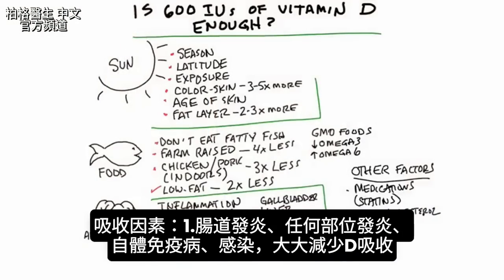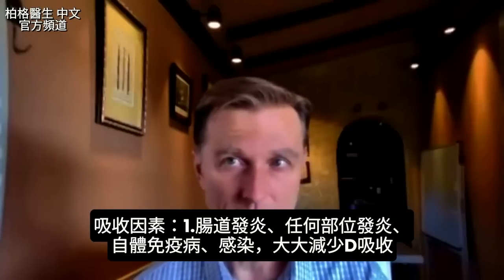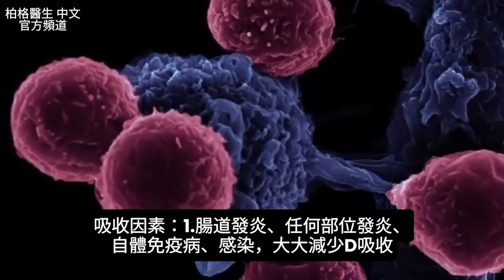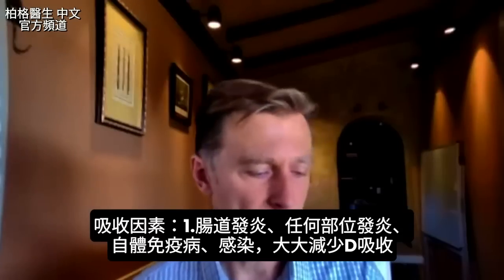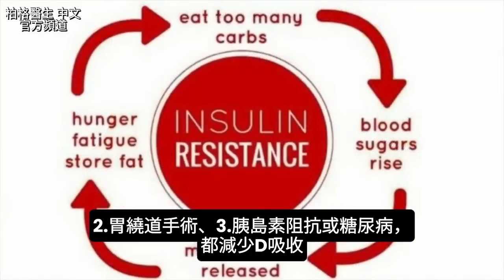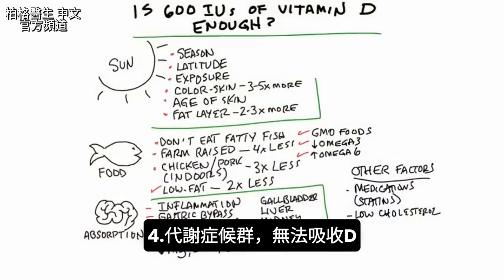All right, and then we get to the topic of the absorption of vitamin D. If you have inflammation in your gut, if you have inflammation anywhere in your body, if you have an autoimmune disease, if you have an infection going on, all of that is going to greatly reduce your absorption of vitamin D. If you had a gastric bypass, that will reduce your absorption of vitamin D. If you have insulin resistance or diabetes, you're not going to absorb vitamin D that well. If you have metabolic syndrome, you're not going to absorb vitamin D.